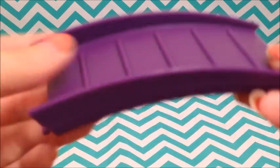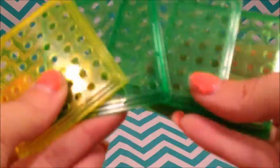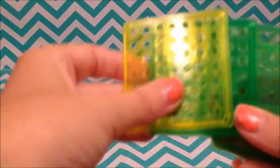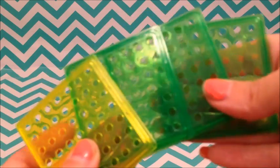There that is. And lastly, puzzle playground pieces. There comes one ramp, 3 frames, 2 blue and a green, and 4 windows, 3 green and 1 yellow. So that'd be kind of cool to have a couple more pieces to add in. So that's it for that bucket.